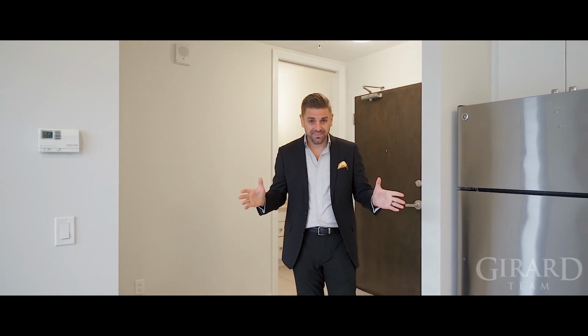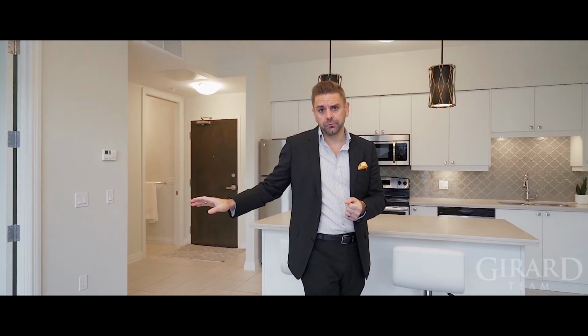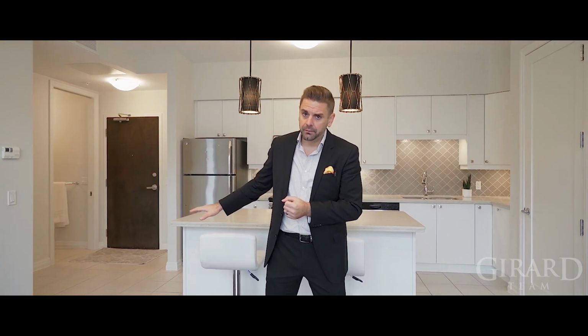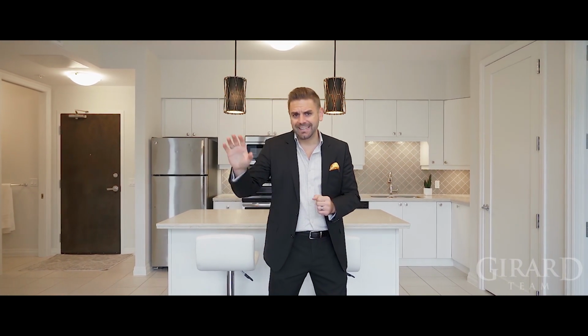Unit 1008, the Queenston, is one of the most popular layouts at the Royal Connaught. There are 9-foot ceilings, as well as 8-foot solid wood doors. The open concept kitchen and living room offers beautiful cabinetry, quartz counters, and a large island, a perfect space for entertaining. There's a private balcony that overlooks the courthouse with views of the escarpment and even the lake.